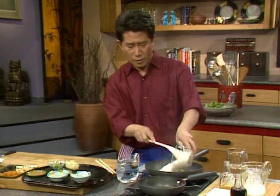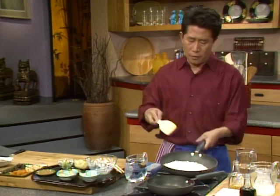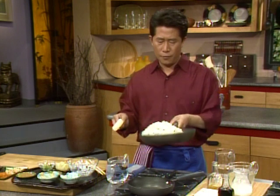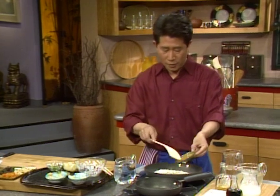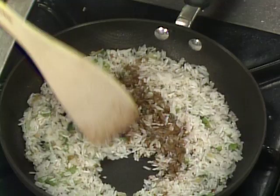Then put the rice in, saute it for a little while. Make sure I don't lose a grain. Very expensive, very nice. And then when it's almost ready, you put a tiny bit of this garam masala spice right in here. Put the water in so we can let it cook.